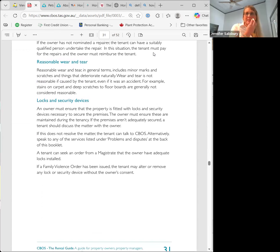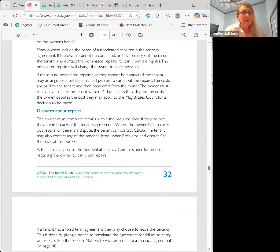Let's talk about that because that's always an issue. Reasonable wear and tear in general terms includes minor marks and scratches and things that deteriorate naturally. Wear and tear is not reasonable if caused by the tenant, even if it was an accident. For example, stains on carpet and deep scratches on the floorboards are generally not considered reasonable. That's what it says in Tasmania, but you can also talk about crayon marks on walls. That's not reasonable wear and tear, we've heard many times, because that can be cleaned. And why wasn't it cleaned, right?